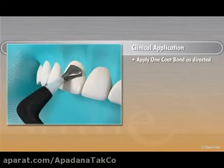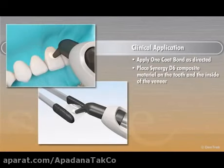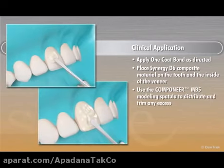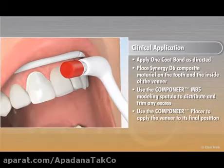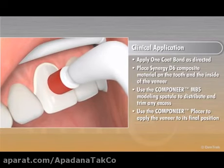Apply one-coat bond as directed, then place Synergy D6 composite material on the tooth and the inside of the veneer, using the Componeer MB5 modeling spatula to distribute and trim any excess. Use the Componeer placer to apply the veneer to its final position. Please refer to the Componeer Instructions for Use for detailed technique information.